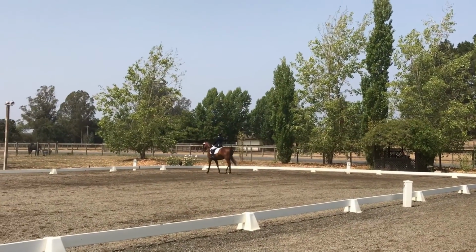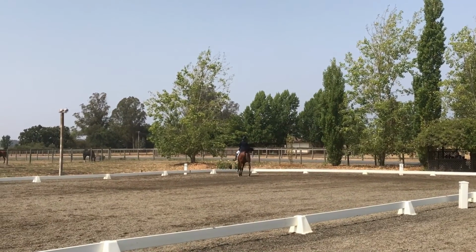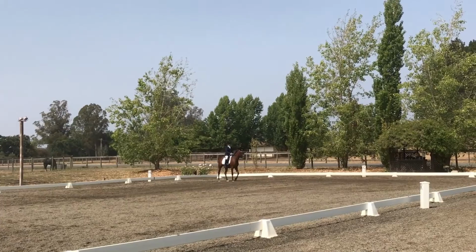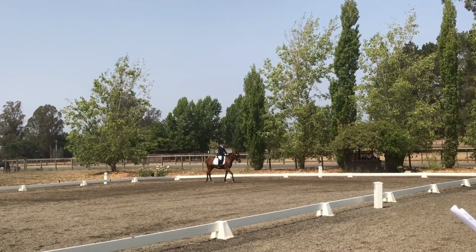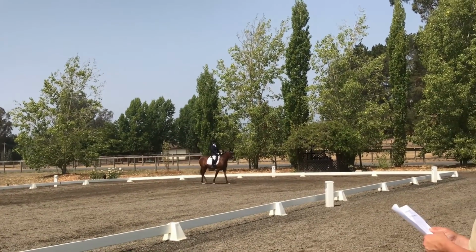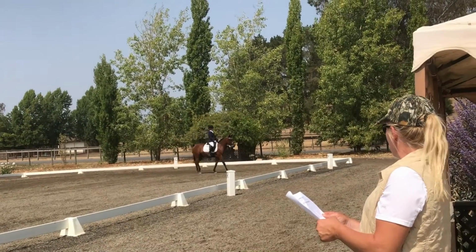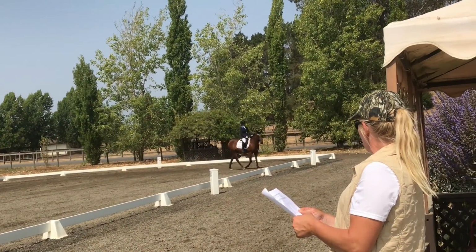The second one I felt like we got stuck a little bit. As you can see here, step, step, step, and then right there he hesitated. So I felt like he got stuck a little bit. But overall, it did score much better than we've been getting, so I was quite happy about that.